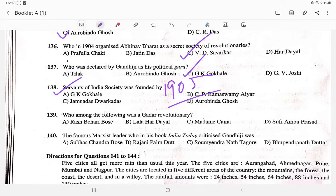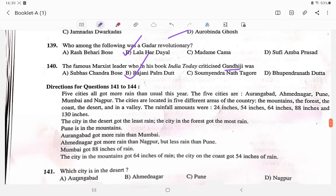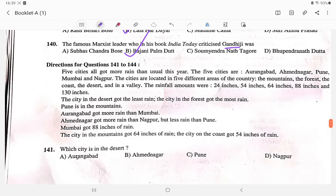Which among the following was a Gadar revolutionary? It is Lala Hardayal. The famous Marxist writer who in his book India Today criticized Gandhiji was Rajni Palme Dutt.